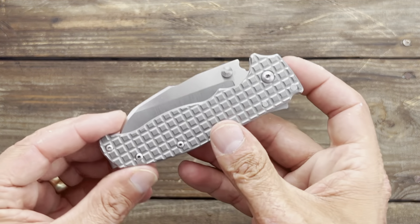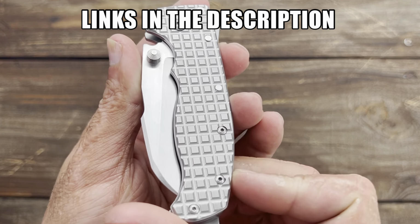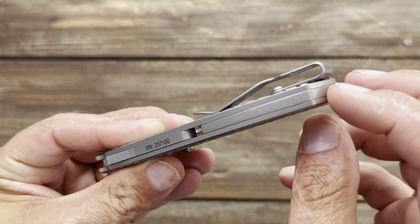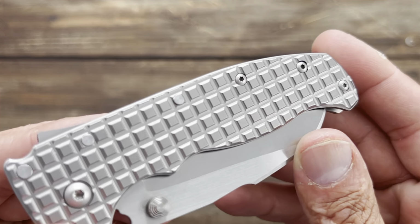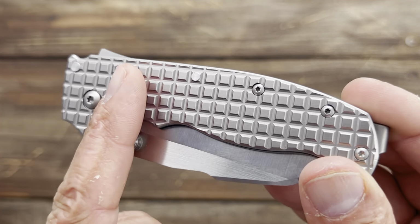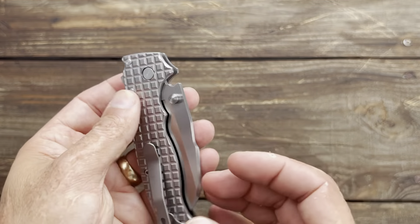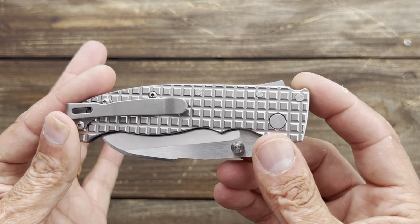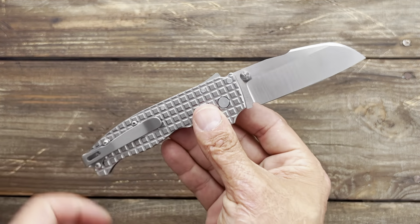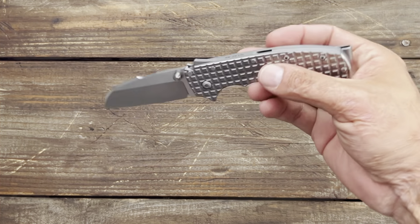These were made for me by Mr. KNIFETHERAPY here on YouTube and on Instagram, and he did an outstanding job. He did the back spacer and the scales, has a nice chamfer going around. There's no sharp spots anywhere. Has like a nice bead blasted finish on it. It looks very, very nice. It looks really similar to the Mini 8020 that I handled, the custom version at Blade Show. It looks very, very similar and feels very similar to the one that I handled as well.